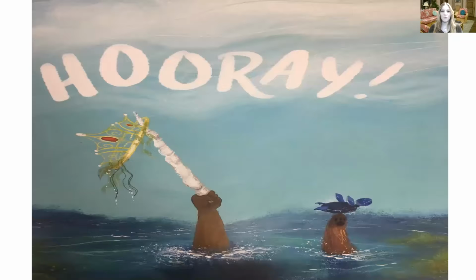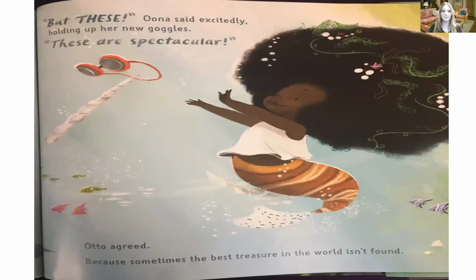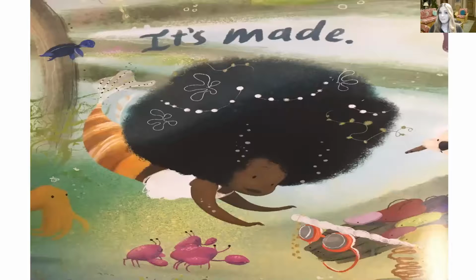Hooray! Look at that. What's on the end of that? Is that the crown? "We did it," Una cheered, placing the crown on her best friend. "It really is beautiful," she gushed. "But these," Una said excitedly, holding up her new goggles. "You make goggles? These are spectacular," Otto agreed, because sometimes the best treasure in the world isn't found, it's made. That's fantastic. That's a great story.